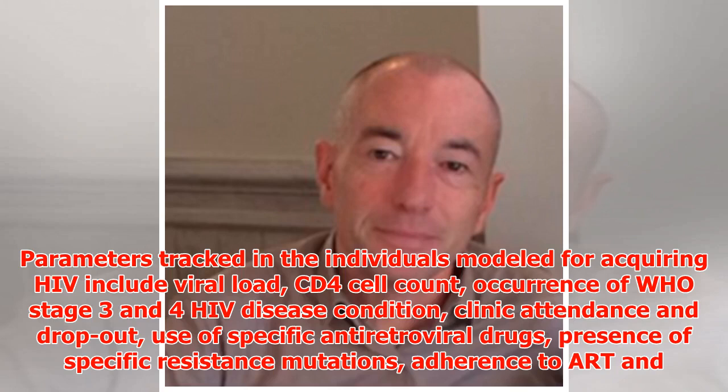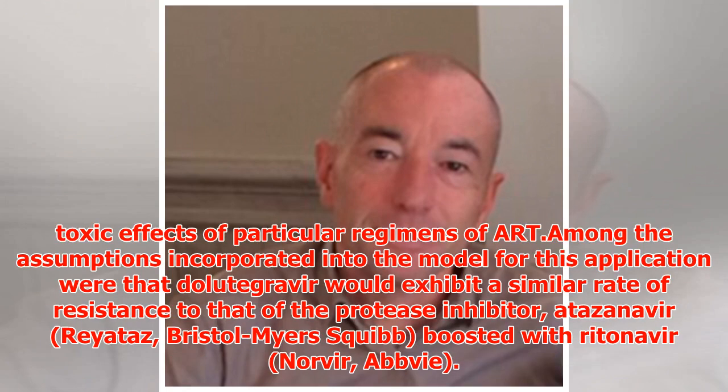Parameters tracked in the individuals modeled for acquiring HIV include viral load, CD4 cell count, occurrence of WHO stage 3 and 4 HIV disease condition, clinic attendance and dropout, use of specific antiretroviral drugs, presence of specific resistance mutations, adherence to ART and toxic effects of particular regimens of ART.